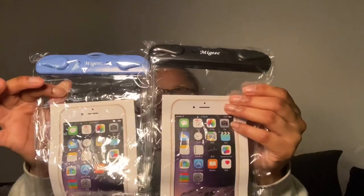The first thing that I want to show you guys are these waterproof phone covers. Now, I already have one prior, so I bought these two. It came two in a pack. I believe I paid no more than maybe $10, but you get two. I'm taking both of them on the trip just in case she forgets hers. It's just good to have an extra.